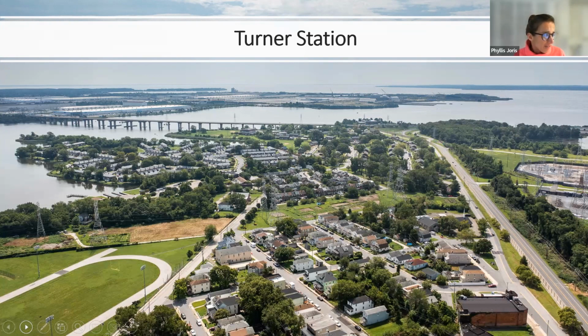So after Bethlehem Steel shut down, population declined, poverty rose. There are a lot more rental properties than there used to be. So community cohesiveness has also taken a hit. It is a food desert. I was told by one of the residents that she thought she would have to take three buses in order to get to the closest grocery store. Right now, all that's there is a Dollar Tree on the corner.